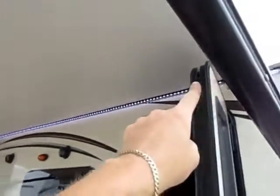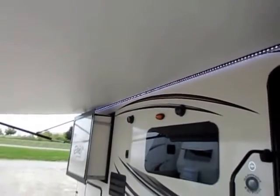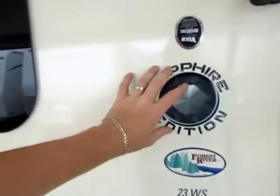It also has a full-length LED light strip. A lot of manufacturers are cheating and putting a 10-foot light strip in the middle. It's just not the same, especially not on this big honking awning. Sapphire Edition is giving us a couple things right here. This is an upgrade bundle.